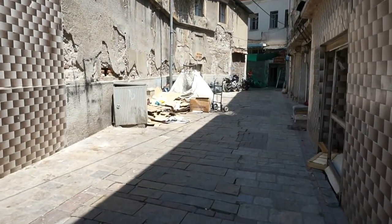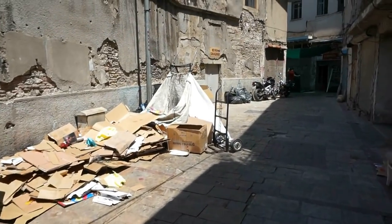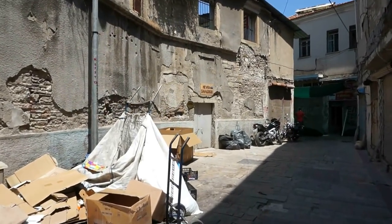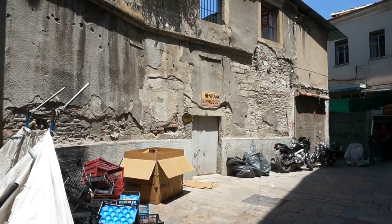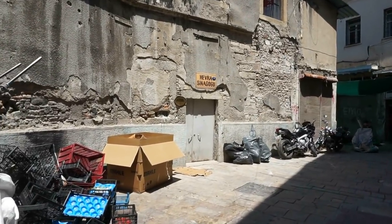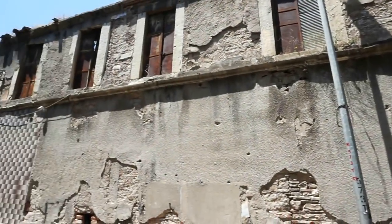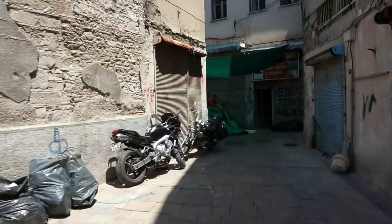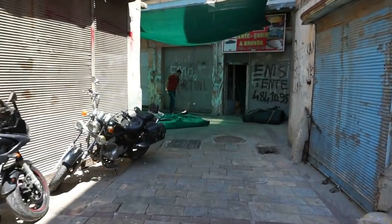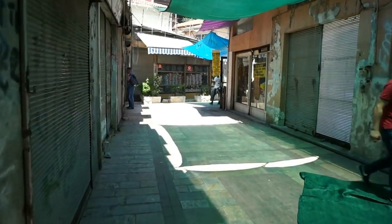And here, as we walk around, we will try to disregard the garbage and the rubbish. Here's an abandoned and destroyed synagogue. Hevra Synagogue, it tells us there. That means that's a Jewish synagogue. You can see it's destroyed, the roof has collapsed. But at one time it was a very big building. Right there. Now let's continue our walk. And if we walk around the streets here, we're going to find two more synagogues.